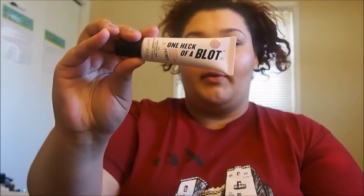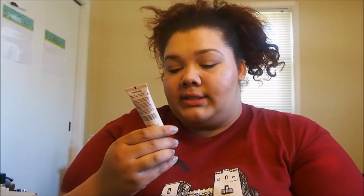And I probably should have talked about this first, to be honest, but for face primer, I'm taking the Soap & Glory One Heck of a Blot primer, an Intint Perfecting Primer with Shine Block, 12-Hour Matte Spheres, and Pore Shrink Technology. This is quite a matte primer right now. I can get away with using it if I moisturize well, but it's too matte for me. But there, I get really oily and it's really hot.